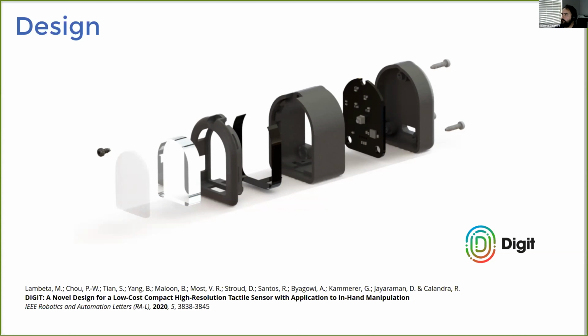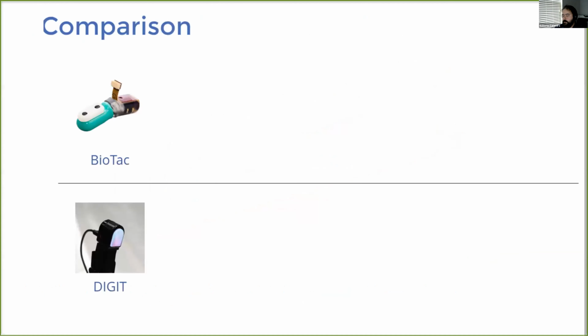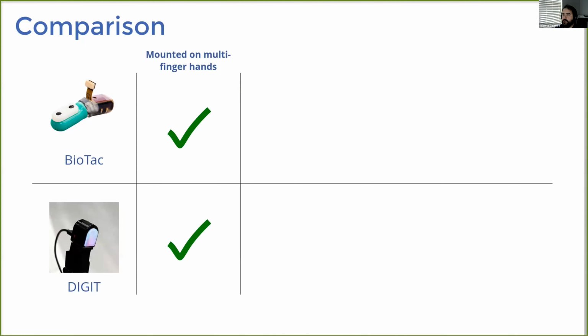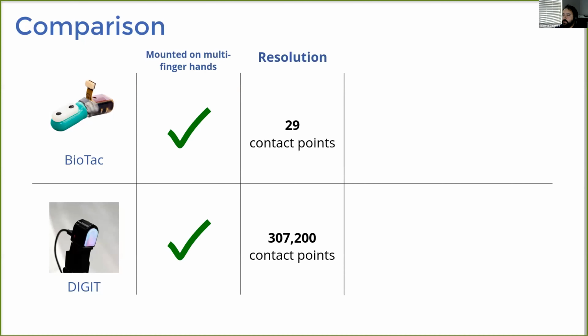Just to give a brief comparison against what is probably the best tactile sensor which is commercially available today, which is the BioTac. Both BioTac and Digit are compact sensors designed to be mounted on multi-finger hands, such as the Allegro hand from Wonik. However, while the BioTac provides 29 points of contact, Digit has over 300,000 points of contact. Moreover, while BioTac costs approximately $10,000, Digit can be manufactured for $15.